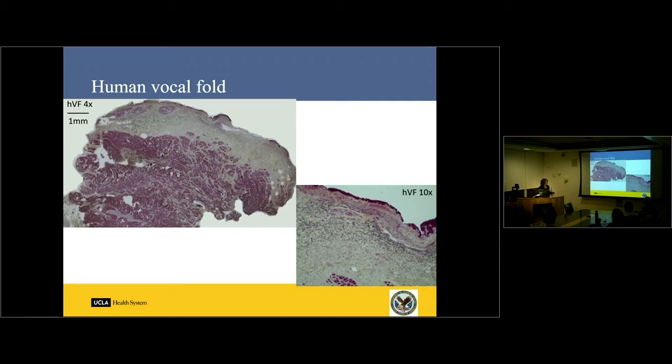Looking here at the higher power, we can start to see the layered structure of our epithelial cells at the top. Superficial lamina propria, which is kind of a loose connective tissue layer that has some glycosaminoglycans in it. The middle layer is where most of these elastic fibers are, and then the deep layer is primarily collagen. And sometimes you'll see this referred to as the vocal ligament, which is the very deepest part of densest collagen.